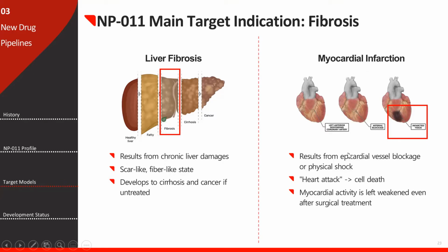Myocardial infarction results from epicardial vessel blockage or physical shock, and it is also known by the general term heart attack. When the heart attack or MI occurs, the cells die in this infarcted area, and the myocardial activity is left weakened even after surgical treatment of the heart. And MP11 is administered in this infarcted area to treat the fibrotic state so it becomes healthy again.